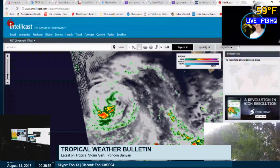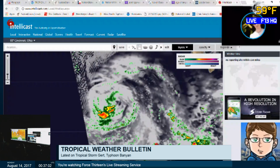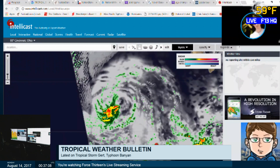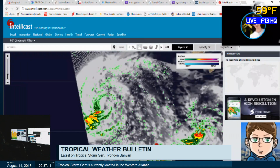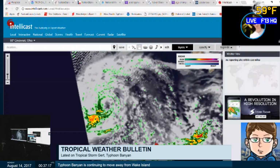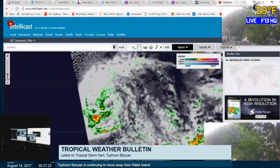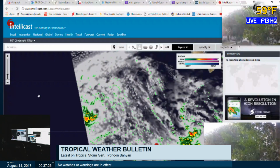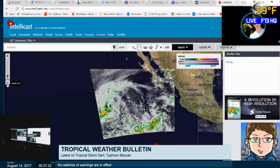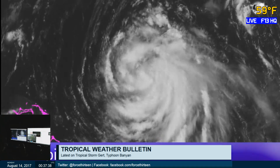What are we looking at now, Dane? This is pretty much the same thing that I put up for Gert, the future radar, but instead I put up the future radar for Jova, as it basically fades off the camera, off the left of the range of the radar. That's Jova. Yeah, this thing's gonna be wrecked. It's heading into a really, really stable atmosphere. Jova, 2017. The Spanish pronunciations are real.